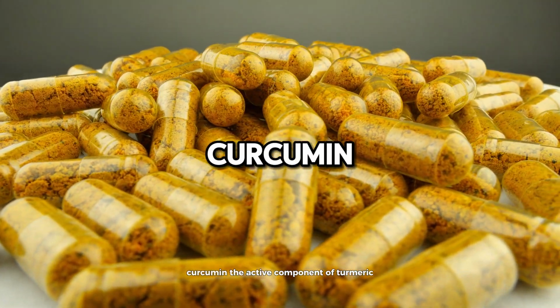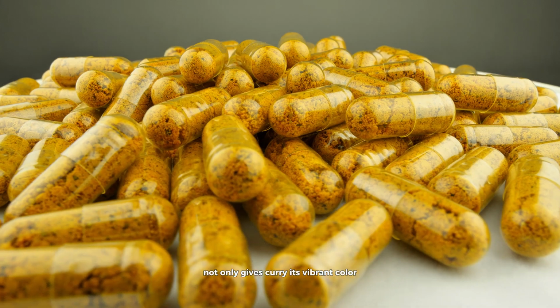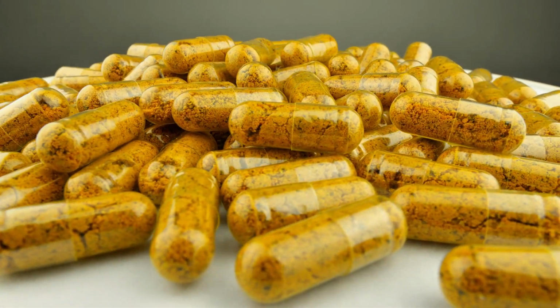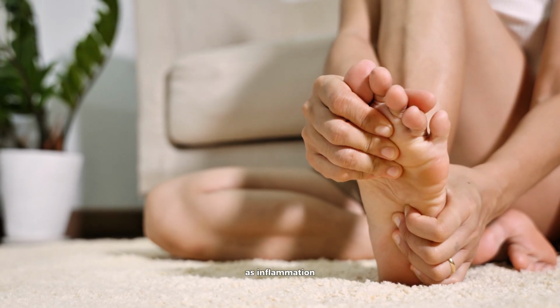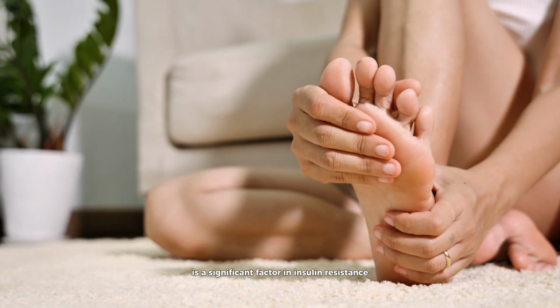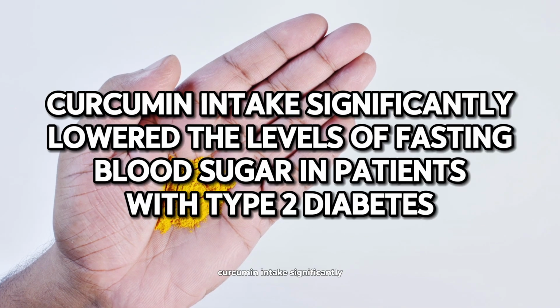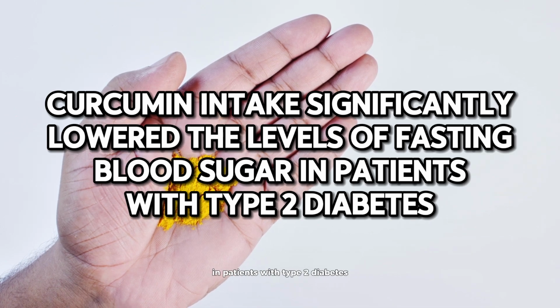Curcumin, the active component of turmeric, not only gives curry its vibrant color, but also works wonders for inflammation and blood sugar levels. Its anti-inflammatory properties are invaluable, as inflammation is a significant factor in insulin resistance. According to a study published in Diabetes Care, curcumin intake significantly lowered the levels of fasting blood sugar in patients with type 2 diabetes.